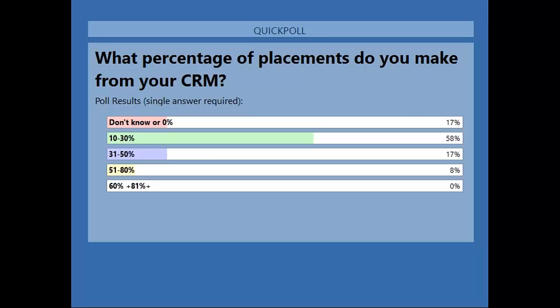So this is my view for what it's worth. Over half of you are telling us that between 10 and 30%, and let's hope it's not all of you just saying 11%, are making that many placements from their system. And my personal view is that's not enough. There will be reasons why that is, but my personal view is that's not enough.